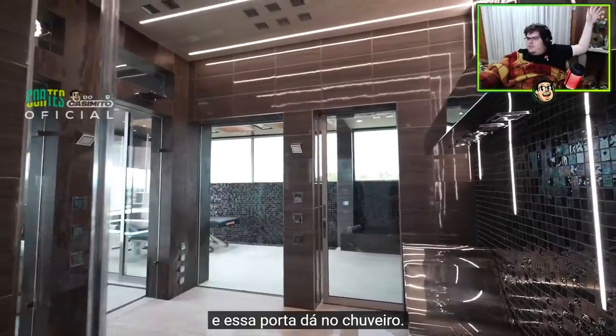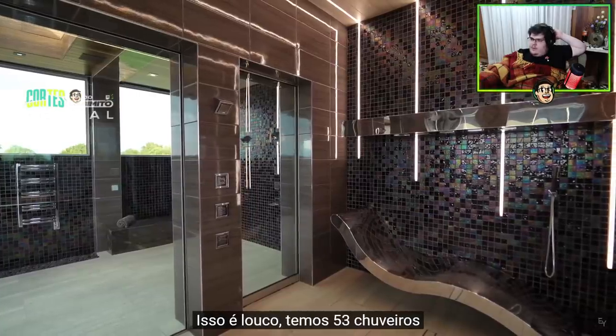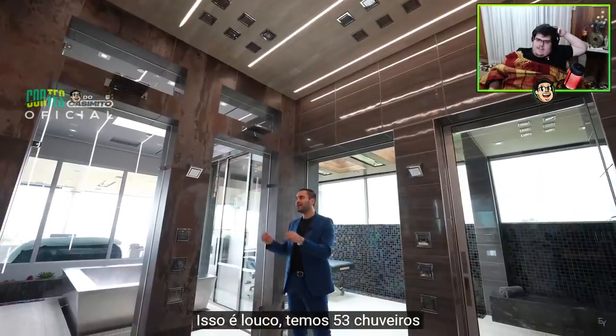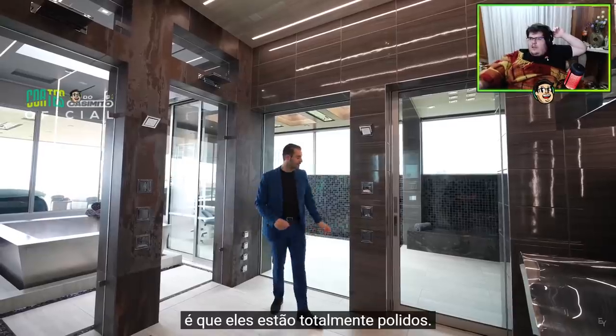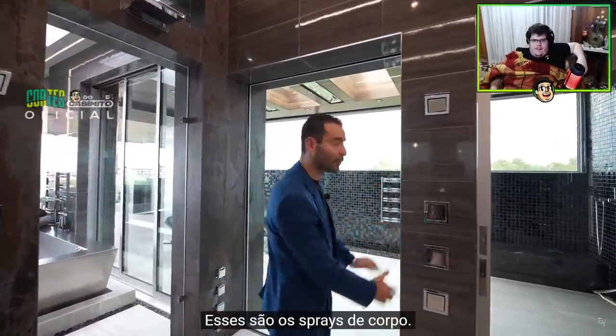Up to the walk-in shower. Now, we haven't seen a walk-in shower like this ever. This is crazy, because we have 53 shower heads in this walk-in shower. It's insane. Everywhere I look, I just see fixtures. And the crazy part about them is how good of a condition they are all in. Fully polished. These are your body sprays.